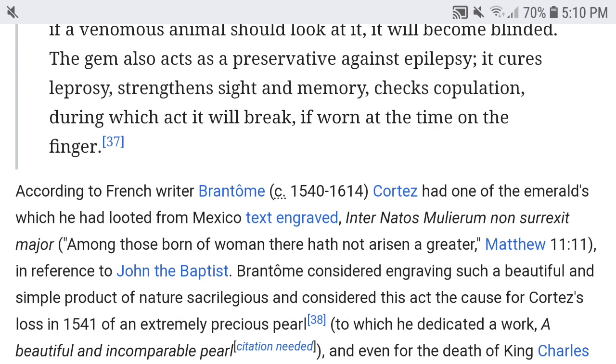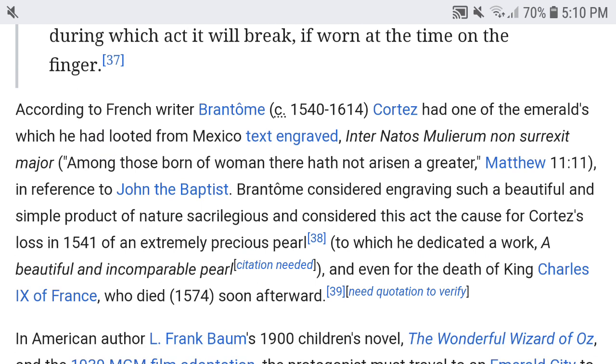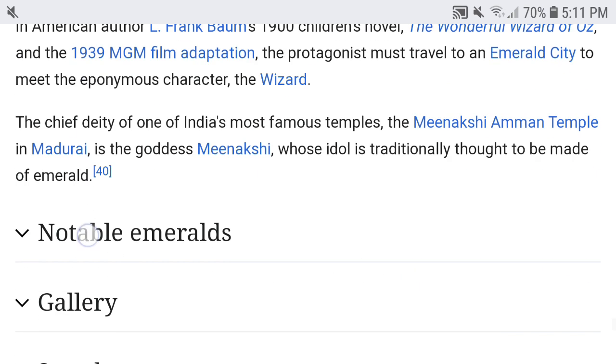According to France, among those born of woman, there hath not arisen a greater. Okay, I don't even know what that means. Consider engraving such a beautiful and simple product of nature sacrilegious, and consider this act as the cause of Cortez's loss. Okay, yeah, notable emeralds.